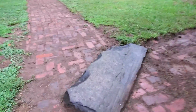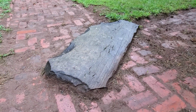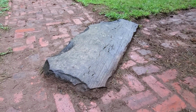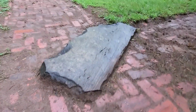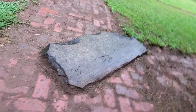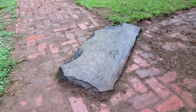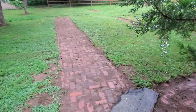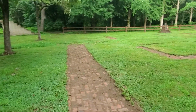Now I was talking with one of the other volunteers, and between the two of us we came up with the idea that this might have been a seat for one of the many benches that they had all around the garden. It does have a hard flat edge right there, so it's likely that it could have been, but we'll never know for sure. Not until I get a hold of a bunch of pictures and I can compare it.